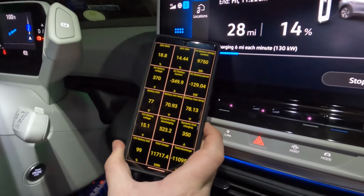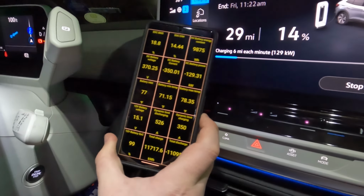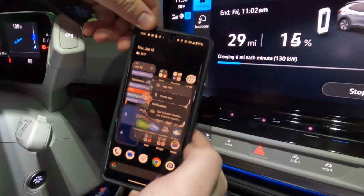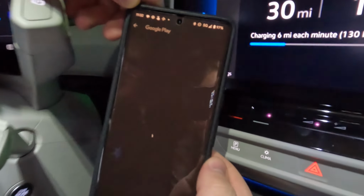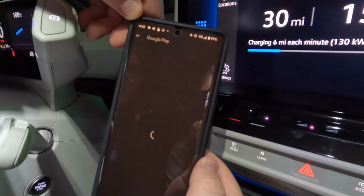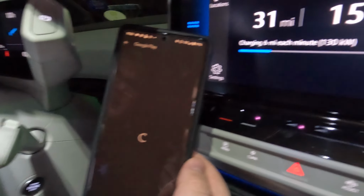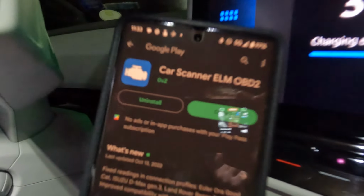Anyway, if you are into the geeky side of electric vehicles, this is great. I'll link this app, but I have an OBD Link CX. I'll also link that down below, but it's this app here. So if I pop into the Google Play Store, I have a Google Pixel 7 Pro, in case you didn't know already. Yeah, the reception must be a little slow out here. Yeah, car showing 131 now. 130, 131. Yeah, so it's this Car Scanner.